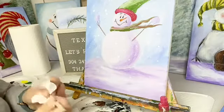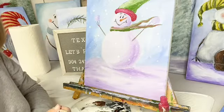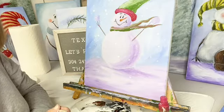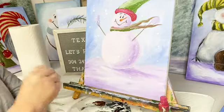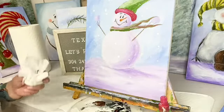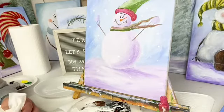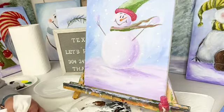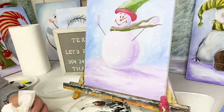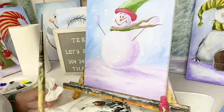Okay, so there's some big dots of snow. He's throwing some snowballs, so he's really having a big time. All right, so then if you want to do the snowflakes like I showed you on the snowman, the big snowman over there, you paint those on with a paintbrush. And you take a liner brush, which is a script liner like this.